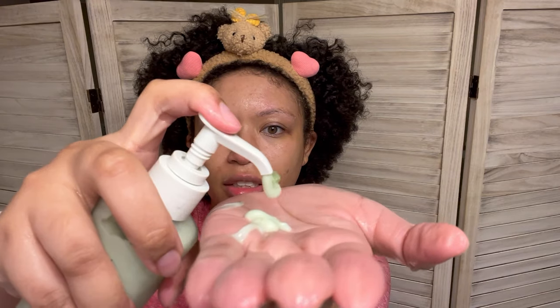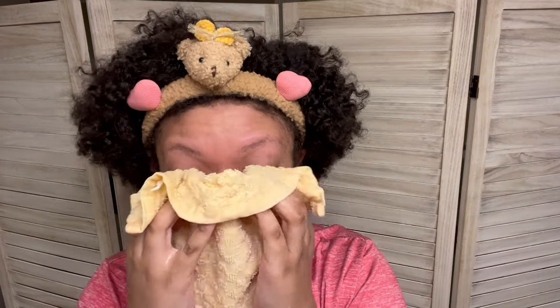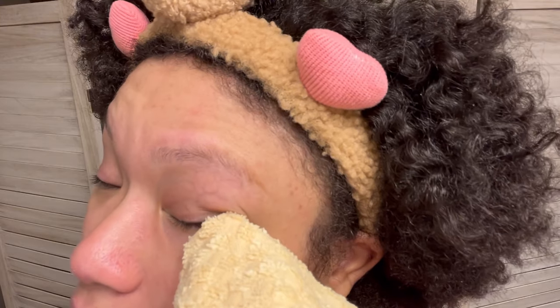I'm gonna wet my face really quick and then we're gonna cleanse, okay? We're gonna get our cleanse on. All right, let's go ahead and get it popping. This stuff smells so good, oh my God. I actually don't think that I have any mascara left. Or maybe just a little bit, just the tiniest amount.